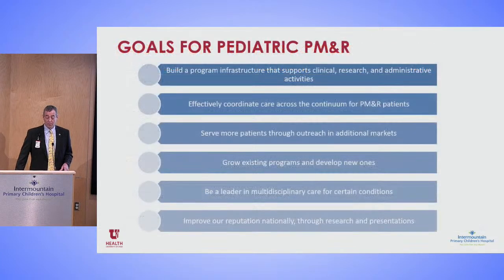So what we aim to do in pediatric PM&R is build a program infrastructure to support our clinical, research and administrative activities, coordinate care across the continuum, serve our patients through outreach, grow our existing programs and develop new ones, be a leader in multidisciplinary care for certain conditions, and improve our reputation nationally through research and presentation. We have lots of work that I can go into, but I also want to leave time for questions.